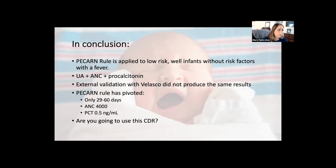So back to our baby, this 4-week-old. As long as they're 29 days or older, we can apply the CDR. They have a temp in your ED. Okay, great. You do your urine test, your ANC, your procalcitonin, and you determine that they're all within the normal range. And so you're very low risk for SBI with this kid. You don't have to do an LP, you don't have to start empiric antibiotics, and you don't have to admit.